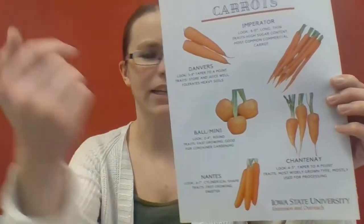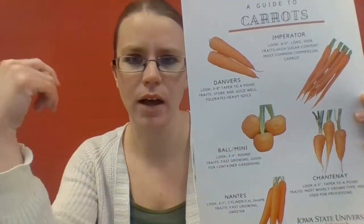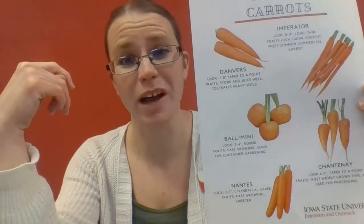Then there's the Chantenay type, which grows really well here. Mini carrots, so those are not baby carrots. That's not where baby carrots come from. These are usually more like a ball shape. They're very thick and stocky and short. So if you're doing container gardening, getting this type of carrot is pretty much ideal because it's so short. Since the seeds are small, you're going to want to seed them not too far into the surface, only about 1/4 inch under the surface of the soil.